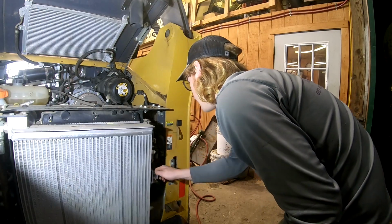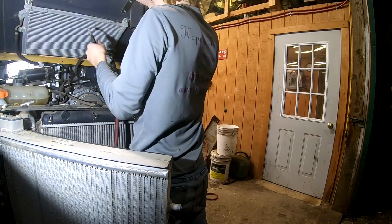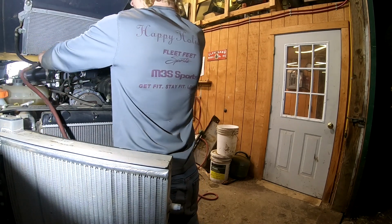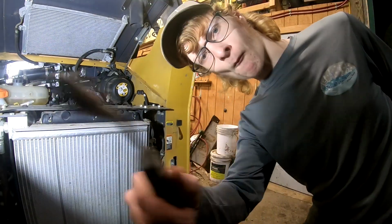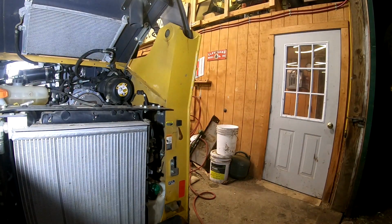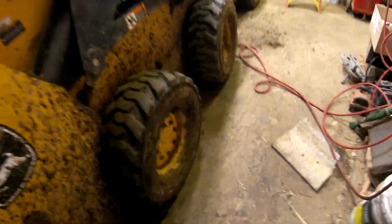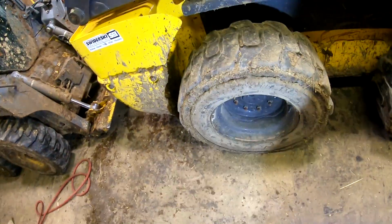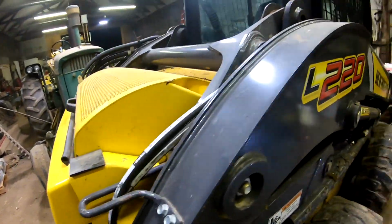I actually think this opens up. Yeah, there we go. Got her ready to go. Go put her away, and probably come back and get the radiator and air filter cleaned out of this one right here too. I might wash the window though first, then we'll come back and do this.